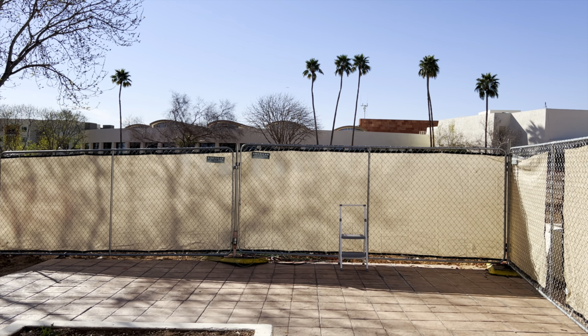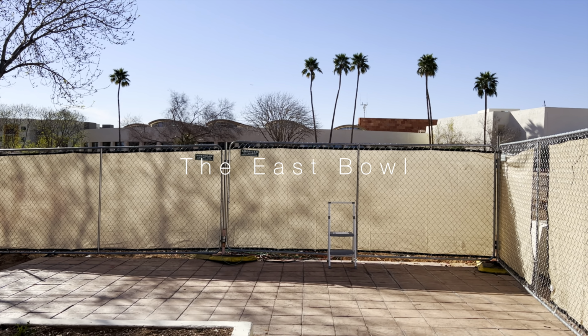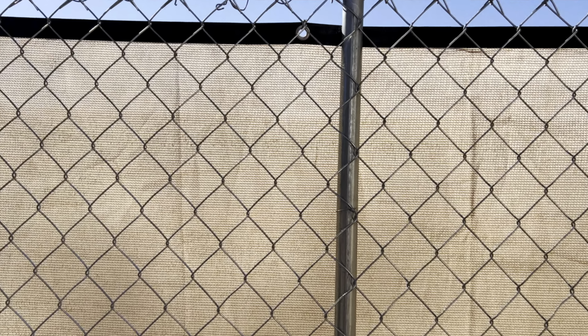Right, here I am down at the East Bowl now. Time is 9:52 a.m. Mountain Standard Time. It doesn't seem to be a whole lot of activity in the East Bowl, but we'll check out and see what status it's at right now.